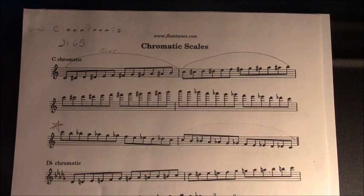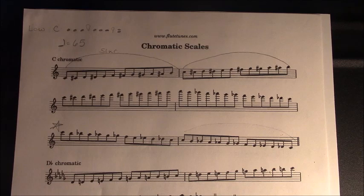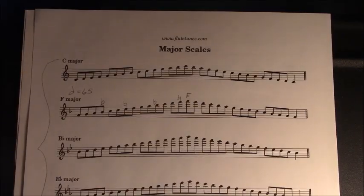Excellent job. So tomorrow we'll start same tempo, but we're going to play 2 octaves from memory, and we're going to speed it up as we go. Okay, let's go on to the major scale. I'm going to keep the camera on so we can move right into it.